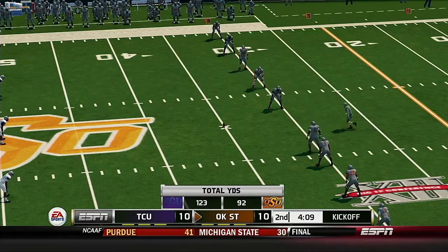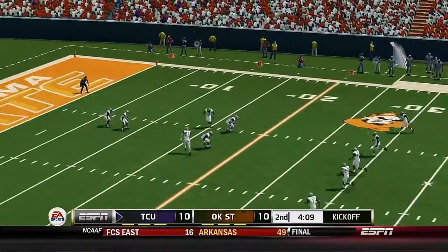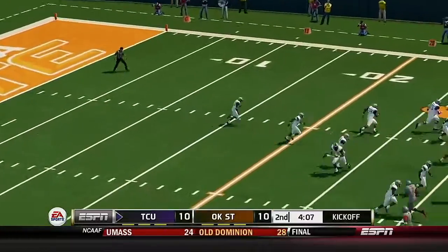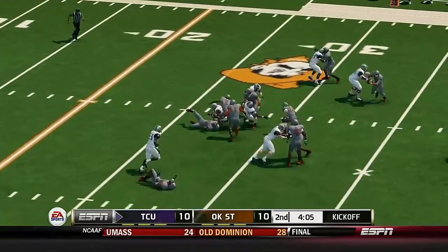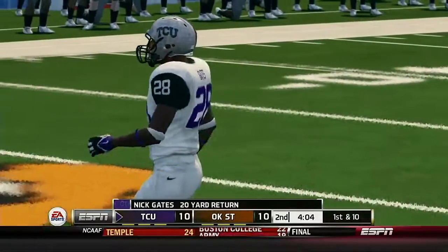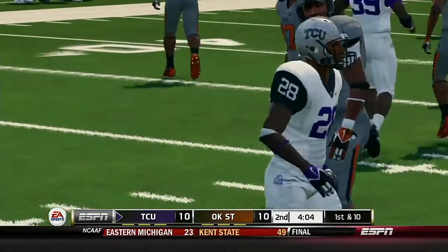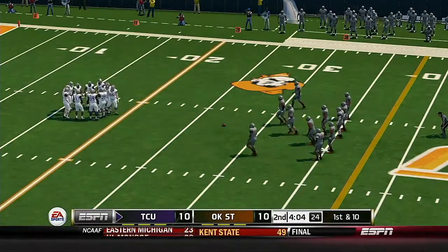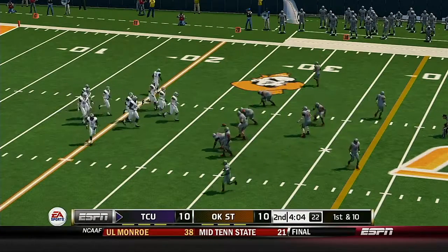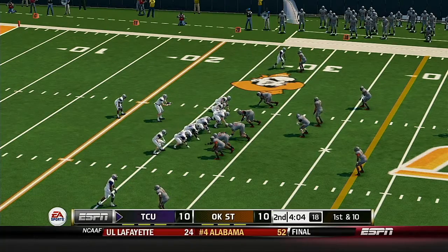The kicker looks like he's ready to kick this one off. Gates from the 8. Tackle at the 27-yard line. They've been like a couple of fighters feeling each other out so far. Let's see if they start to open it up a little bit more now.